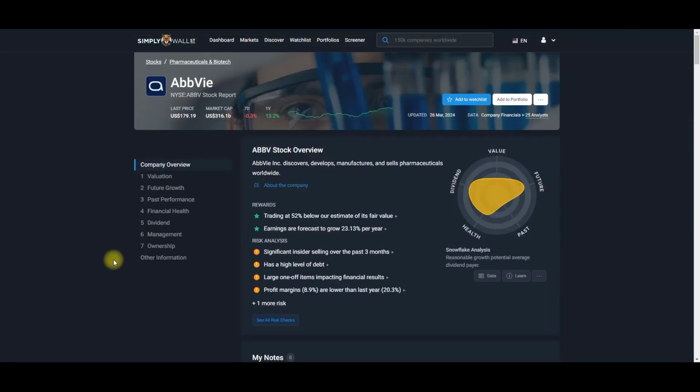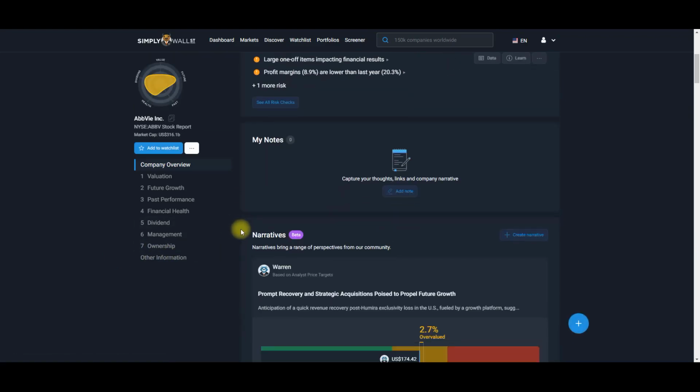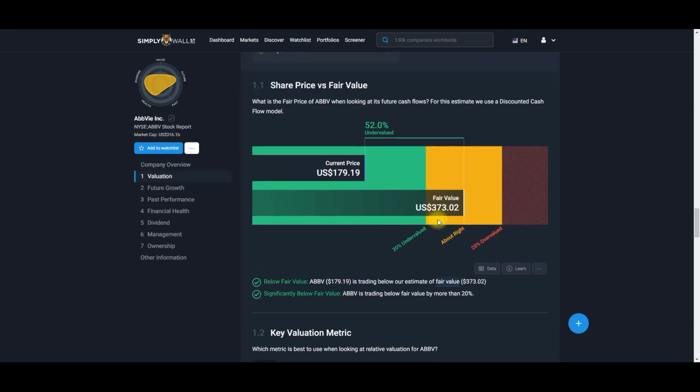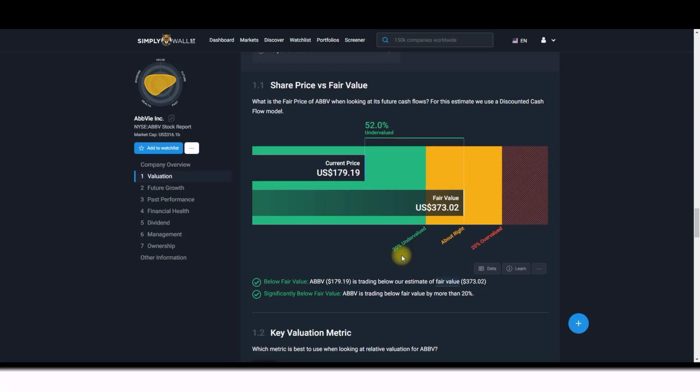To look a bit further into this potential upside, we go to Simply Wall Street. This site also calculates the intrinsic value of a stock by using the discounted cash flow model. For ABBVI, we find an intrinsic value of $373.02, which is very close to the $387.98 from our calculation. These diverse intrinsic valuation models provide us with a comprehensive perspective on the intrinsic values of Abbott and ABBVI, offering valuable insights for investors seeking a deeper understanding of these stocks in the market.